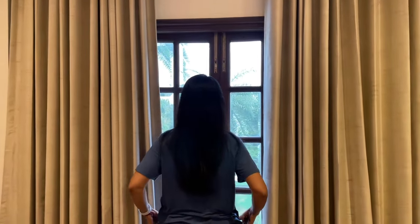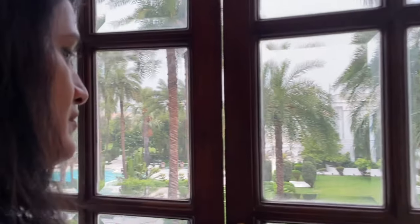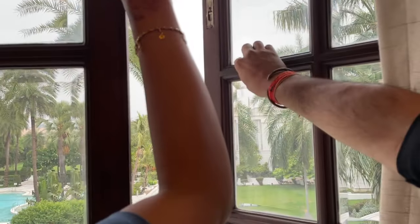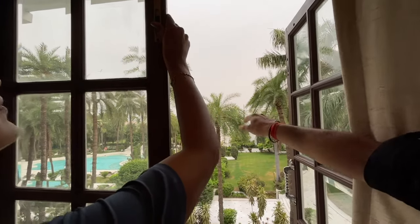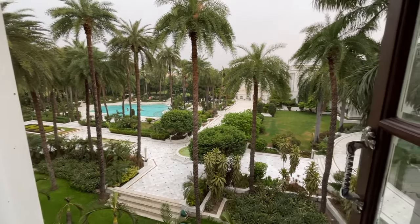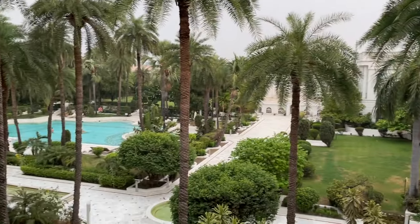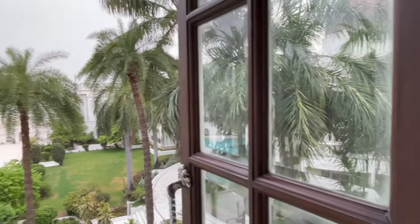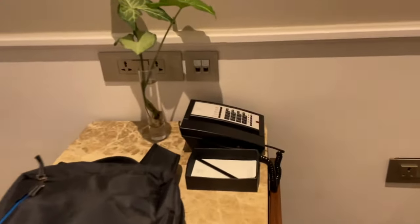And here is the curtain and the window. They gave us the pool view, so let's just look at that. So okay, this doesn't open. This is the pool view. This is so pretty, but it is so hot outside. Look at this, pretty. There is the swimming pool and everything over here is white, so it looks really nice. So that's it for the room. And over here also we have another telephone, a fake plant. So that's it for the room.